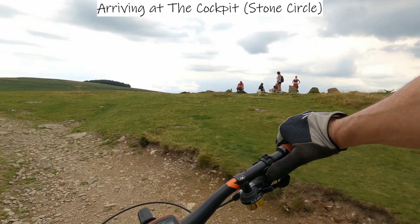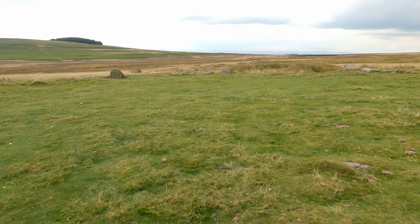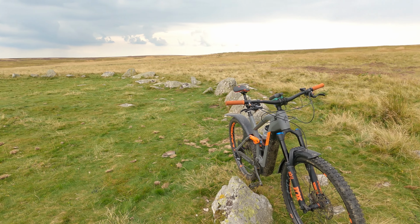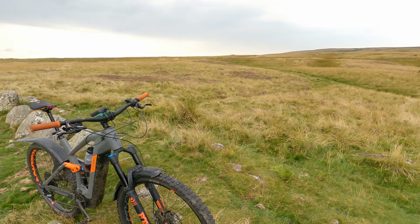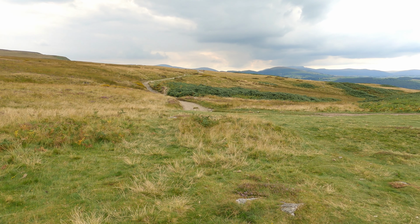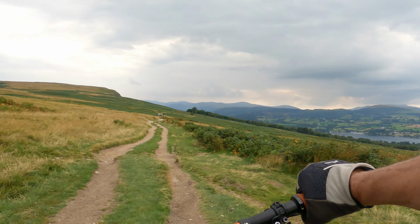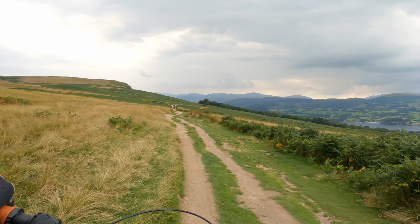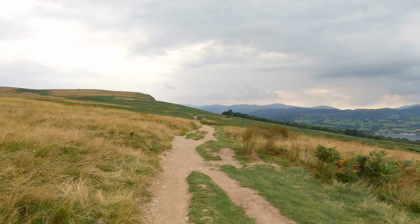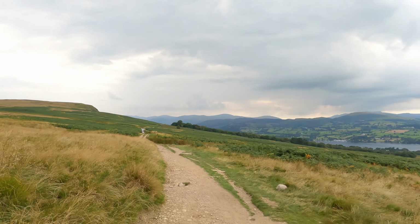So we've just had lunch at the stone circle. Nice little stopping point. Can't remember the official name. Definite landmark up here in the middle of nowhere. And now we're going to continue on this nice descent down to Howtown. So this is the descent that they like in the guidebooks. Nice and gentle to begin with. Great views over Ullswater.